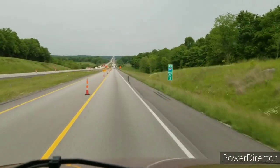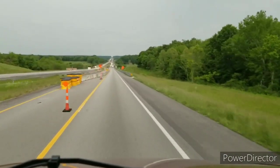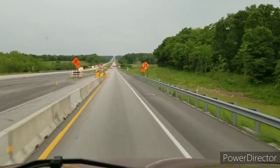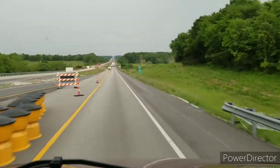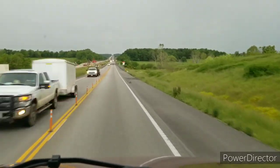But we're going to get down here to Lowell and get set. We've got to be there by 8 o'clock in the morning, so might as well go on and do it tonight and get done, get stopped, and get us some rest.